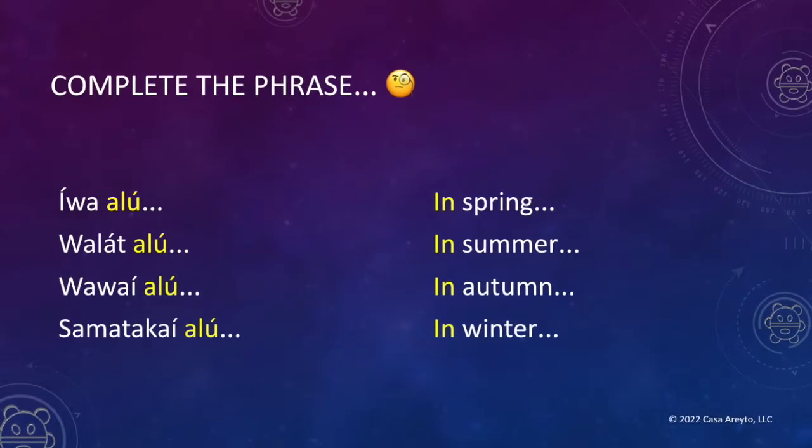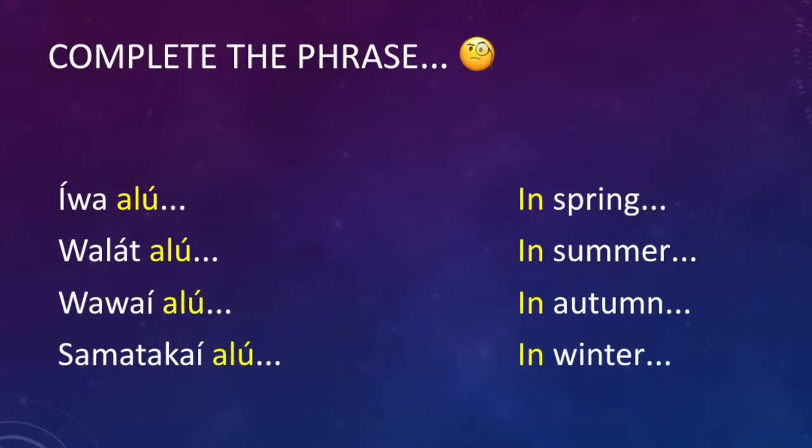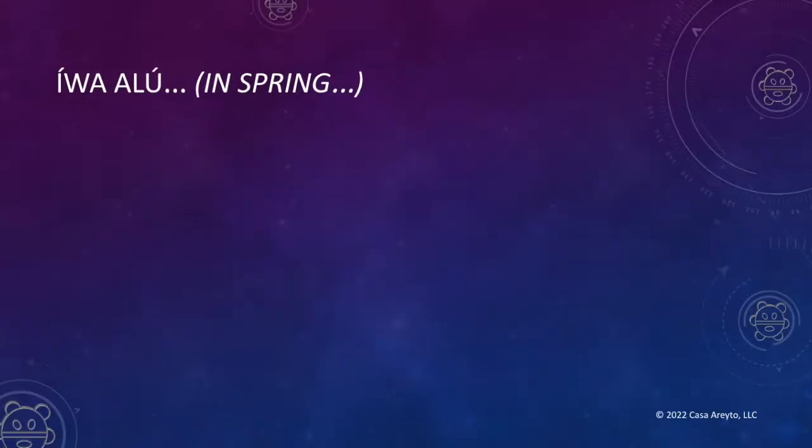Now we're going to do a little exercise in which we create longer sentences by completing a prepositional phrase with one of the seasons. Are you ready? I am super excited to do this, so let's get started. So how would you complete the phrase Iwa alu, in spring? Let's take a look at a few pictures and short sentences to describe the weather, and then we'll pick the correct one and put the whole sentence together.